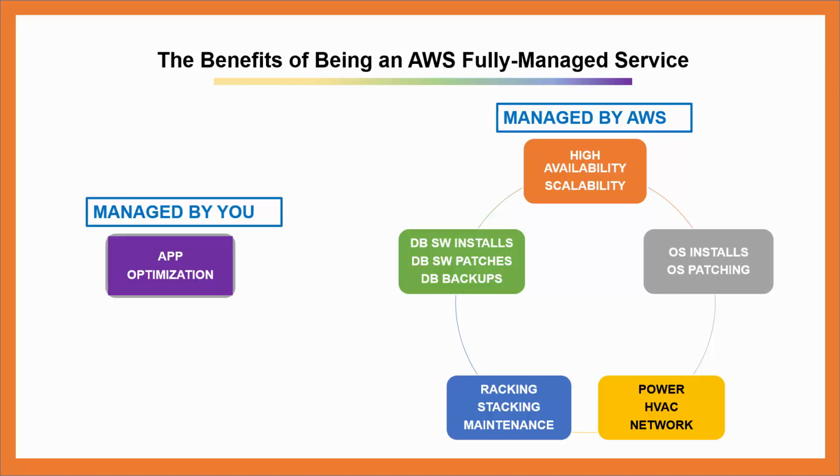Moving across the circle to the green rectangle, database software installations, database software patching, and database backups consume a lot of a DBA's time. Because they're so busy again, the patches and backups might not be high on the priority list, which leads to potentially really big problems. Moving to the top orange rectangle in the circle, Amazon Web Services' high availability and scalability is managed for you, and what a job doing those tasks yourself is.